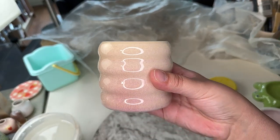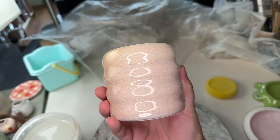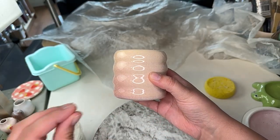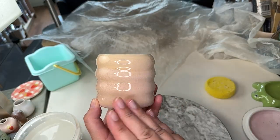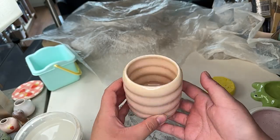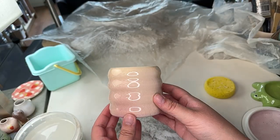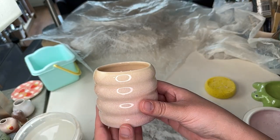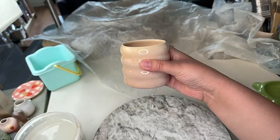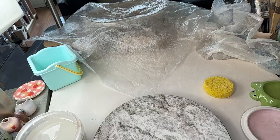It has kind of an undertone of orangey cream, and then above that is this pinkish color. It kind of blushed in this area a bit more, and then it's more subtly pink on the other side, but it is just so cute. I feel like this could be a tiny vase, maybe if you had a big air plant or something, but it's also just about the same size as that other cup that I showed. So that one is super cute.